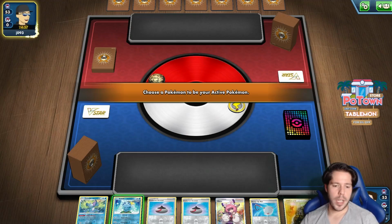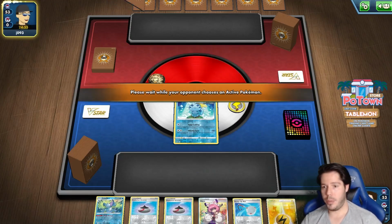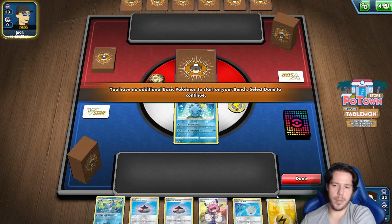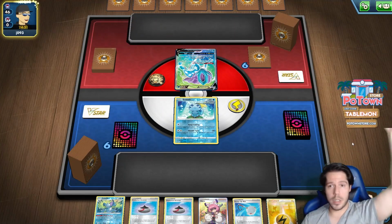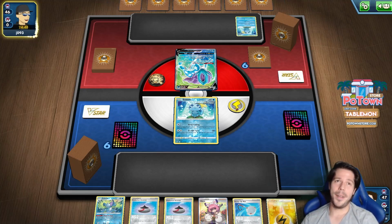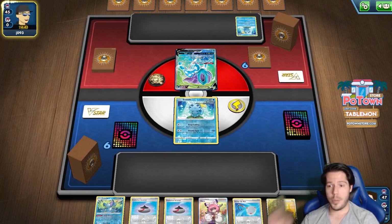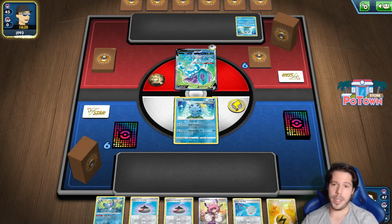Alright, so we did lose the coin flip, however, that's not bad because then we get to keep calling, which is pretty nice for this deck. Pardon the weird shadow, my light broke earlier today. So alright, we're up against Suicune actually. So that's why we have this weird aura. I'll try to get that fixed as soon as possible. Alright, so Suicune, the cheaper version of Palkia, I guess.